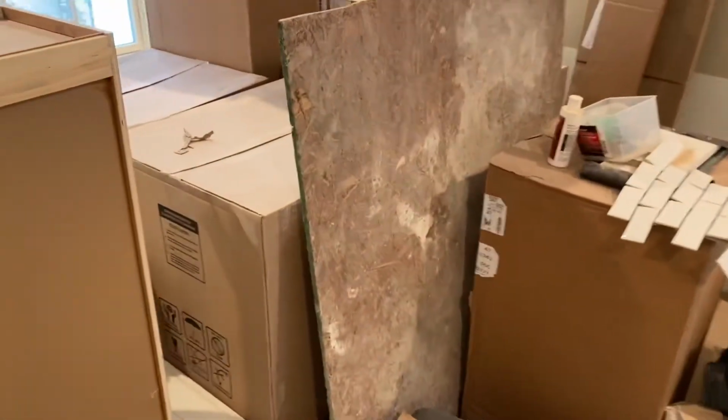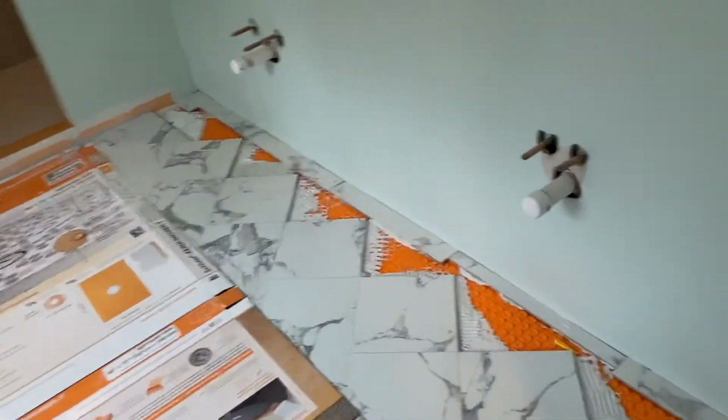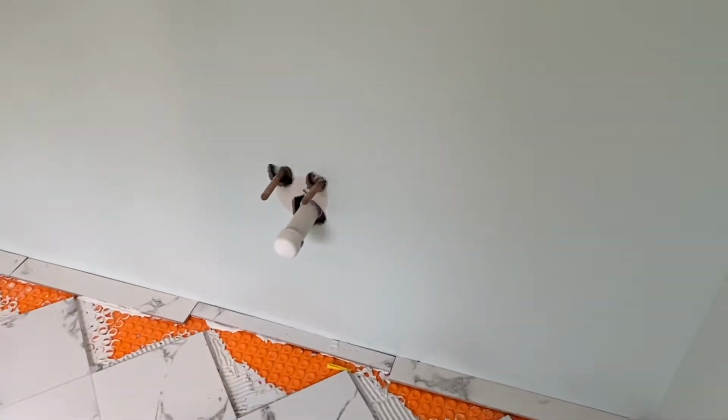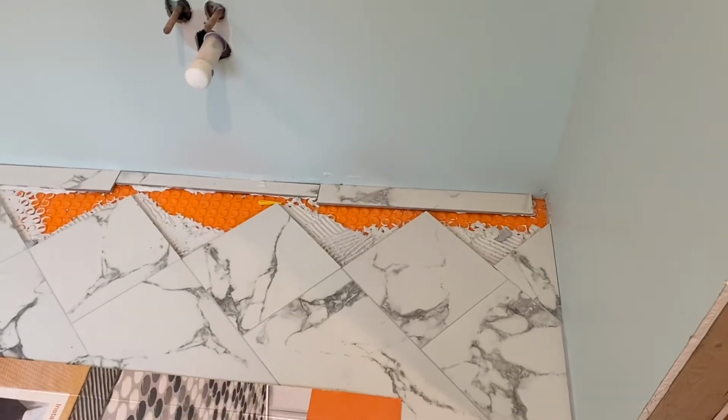So all of these big boxes here are holding the bathroom cabinetry. And the master bath flooring is done. Get the lights on here so you can get a better look. So the master bath flooring is done. It's grouted, ready to go. So I'm gonna be able to go ahead and set the base cabinets in here.